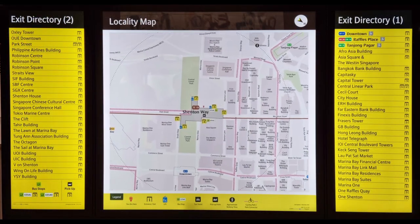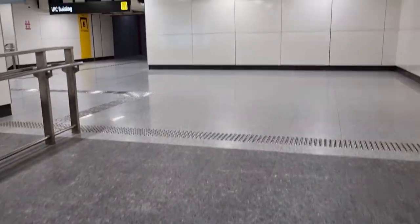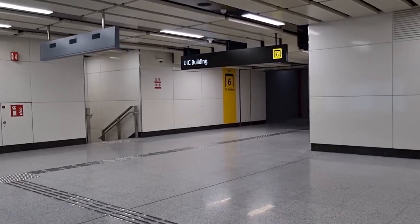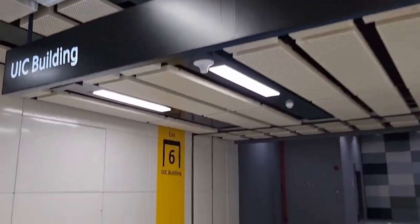Shenton Way Station is located in the vicinity of Asia Square, the Westin Singapore Hotel, Marina One Office and Residences, Shenton House, One Shenton, UIC Building, V on Shenton, SGX Centre, OUE Downtown, and of course, Lau Pa Sat. There are also direct underground connections to Asia Square, Marina One, and the UIC Building, which means you don't have to worry if you forgot your umbrella on a rainy day. Alright, let's head to our next station, Marina Bay.